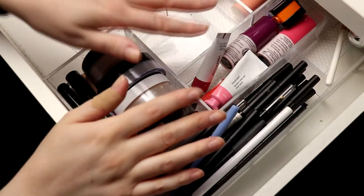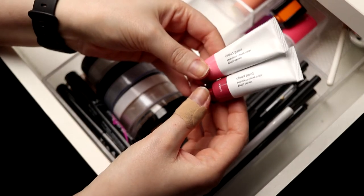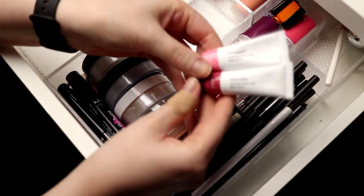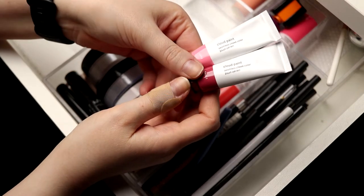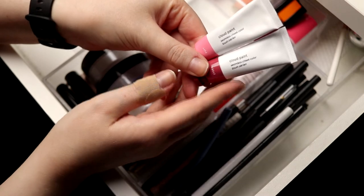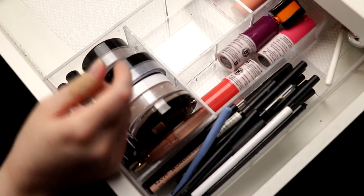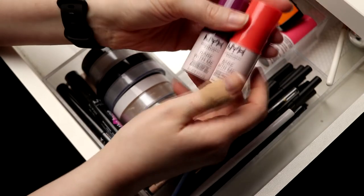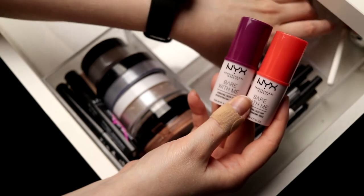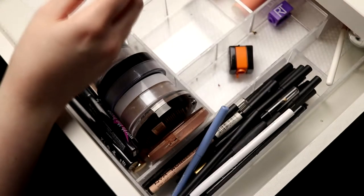Then I have my stick things and also my... These are from Glossier. These are liquid blushes. I like these. I just have to get to know how to use them, but I like them. So they are staying. I also really like these from NYX. So they are also staying.